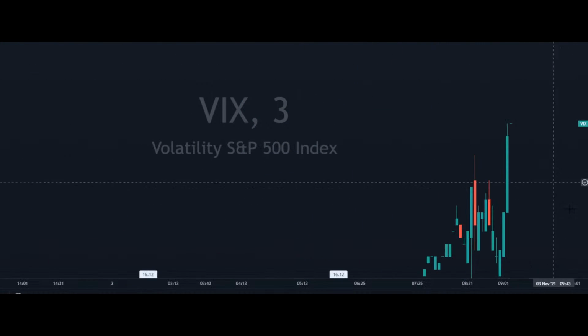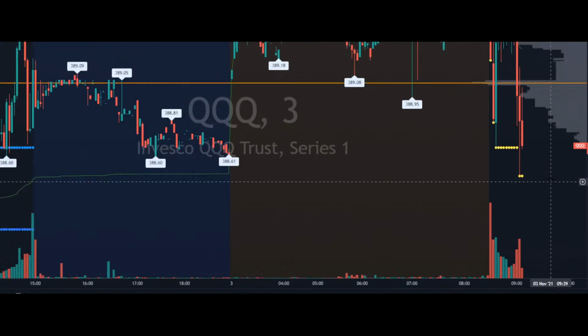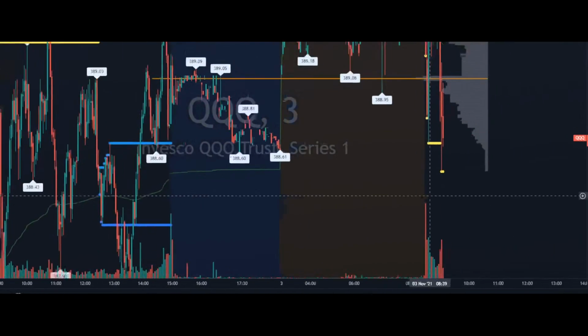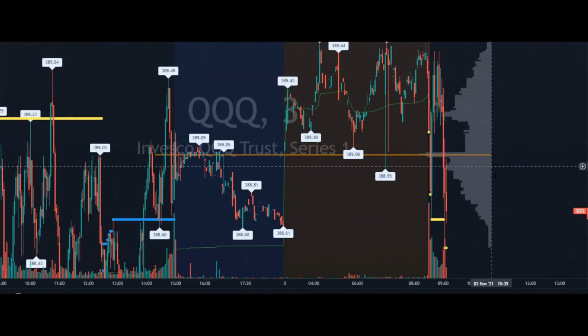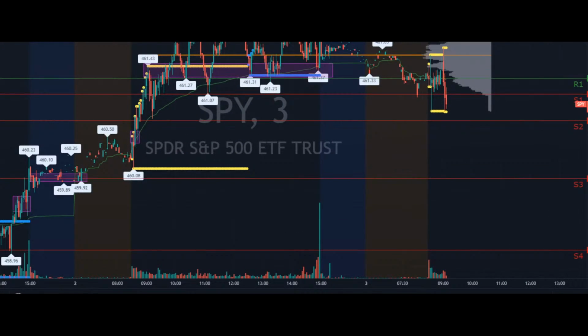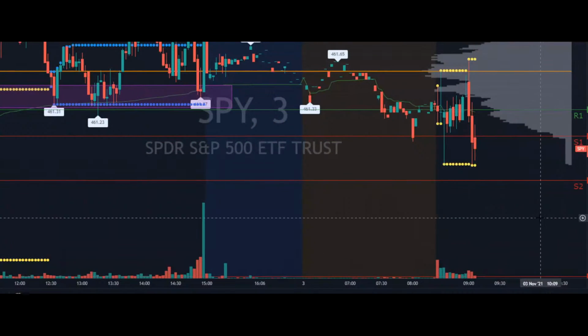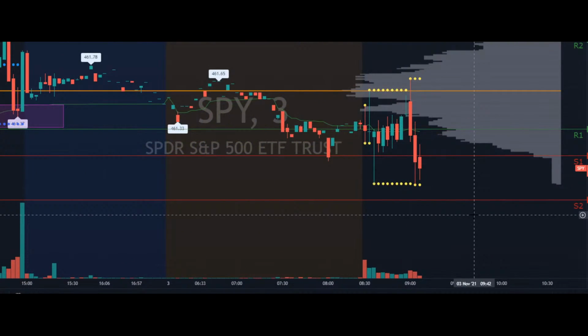All right, so VIX formed new highs, QQQ now popping down. It broke post-market lows, and let's see how it tests the rest of the day there. That was a $1.30 sell-off on the Qs. All right, so watch this area right here the next few minutes.